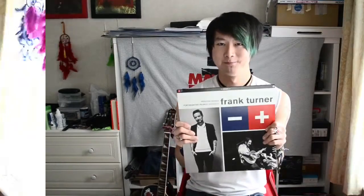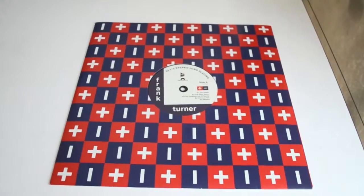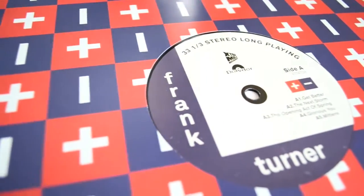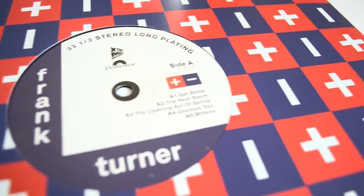Let's take a look inside. So inside you do get your download card. Again, I'm not showing you my code. That's great because you get a digital copy. The sleeve follows the same sort of design as the cover, and it makes sense to do so. But it's got this crazy checkered or chessboard type pattern going on with the plus and minus symbols, the red and blue colour scheme. So it's a little bit hard on the eyes, but it makes sense, it's alright.